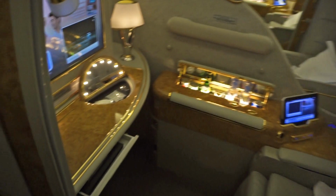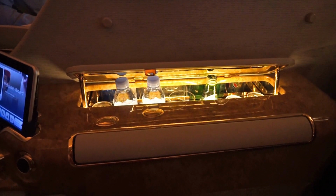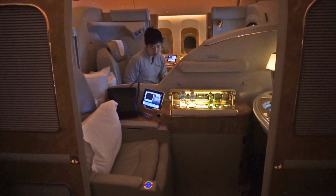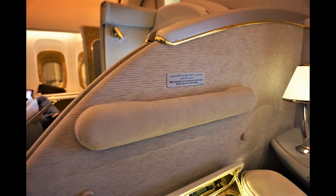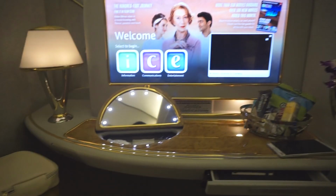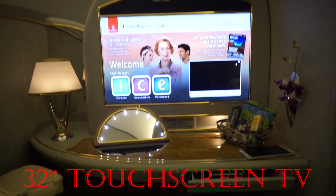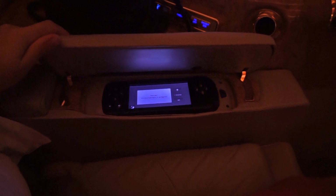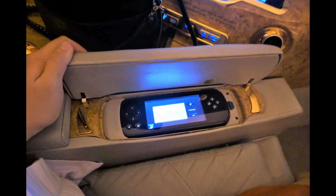At your fingertips is an illuminated minibar which pops up and packs away at the single press of a button. Drinks are unlimited. There's plenty of room above the bar to dock your baby bassinet if your little bub is lucky enough to fly first class with you. The 32-inch TV screen also has touch capability if you want to lean forward and use it like a giant iPad. The funny thing is, they still offer old school button controls on that horrid retractable cable. I can't imagine who would choose to use this.